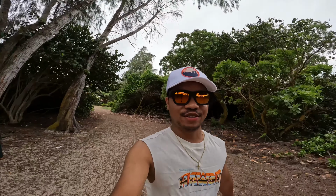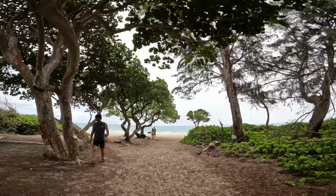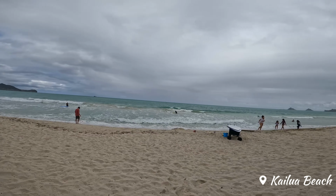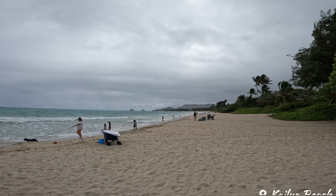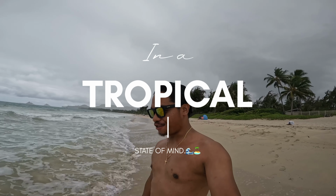Alright, so I'm on my way to Kailua Beach. This is my first beach of the day. My first swimming here in Oahu. Let's go. My first dip today and my first swimming here in Oahu. Let's go!